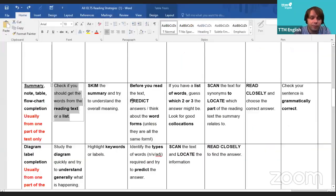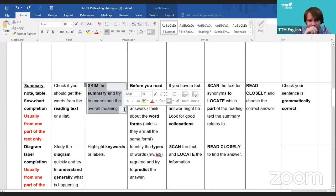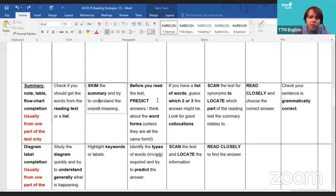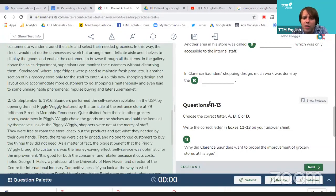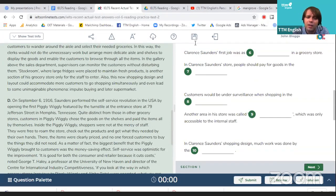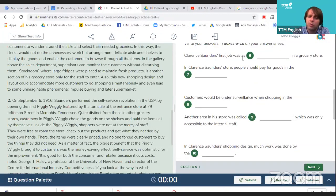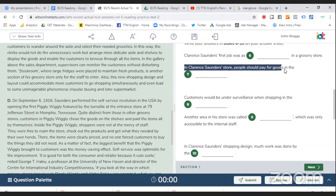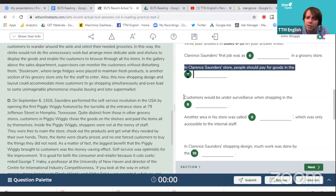What are we doing next, please? John, could you read that as well? Skim the summary and try to understand the overall meaning. Okay, so we kind of have a summary here. So let's do that, guys. Let's read the questions quickly and just get the general sense of the overall meaning. Okay, so Clarence Saunders' job was as in a... Okay. So we'll just read this, guys, and think about it.